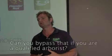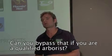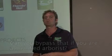I think that if you could bypass that, if you're a qualified arborist, that your referral would actually... We can. For trees that are imminently dangerous, we can say this tree is dangerous, has to come out right now. But I think council likes to keep track of how many trees they've got in their area and how many trees are actually getting cut down.